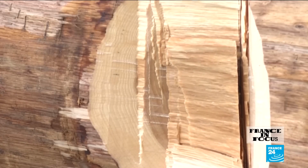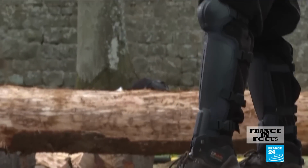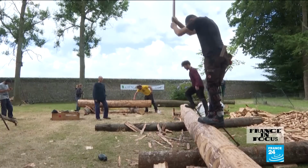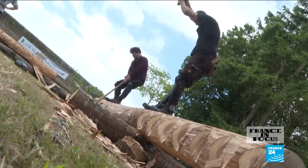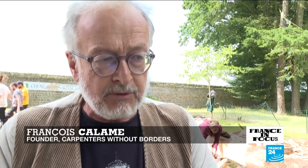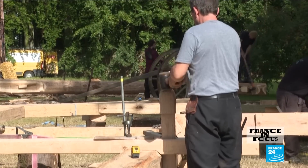The sound of axes echoes across the woods of Hermenonville Castle. The scene may have a medieval feel, but it's actually the modern-day project of a group of volunteer carpenters. They're busy reproducing part of the framework of the nave of Paris's Notre-Dame Cathedral. In less than a week, with 25 professional carpenters, we've entirely built one of the roof trusses of the nave of Notre-Dame as it was before the fire.